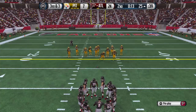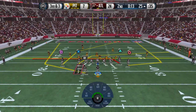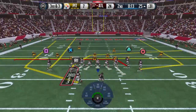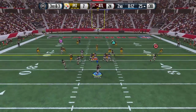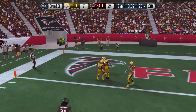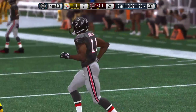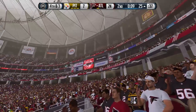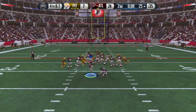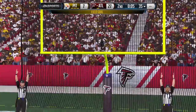After that last carry, it's third and three. From the gun, out to the left. Had it for a moment, but the ball is knocked out, incomplete. Good anticipation that time by the defender. He gets to the receiver just as the football is arriving, and he makes a beautiful hit to knock the football loose. And the kick is good for three.